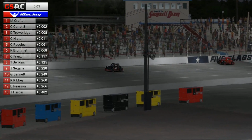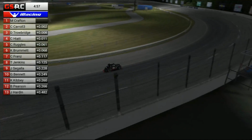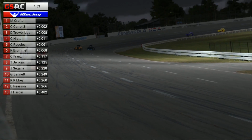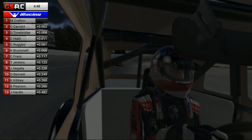I mean, some drivers may not be able to go to a track to compete for a major championship. So these tracks host track championships to see who is the best at this type of track. And it's so great to see SimCRO doing the same thing, but just in different cars as well.